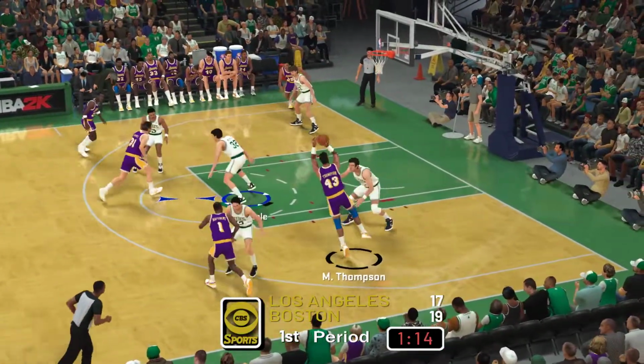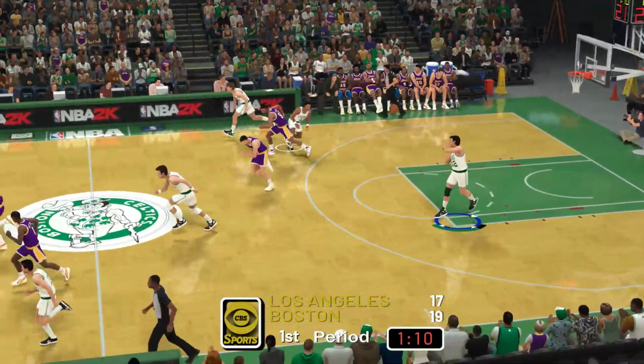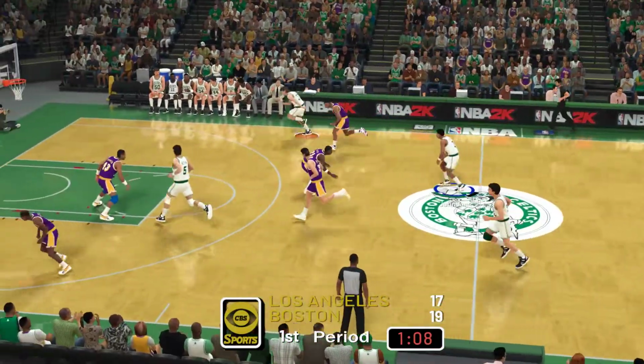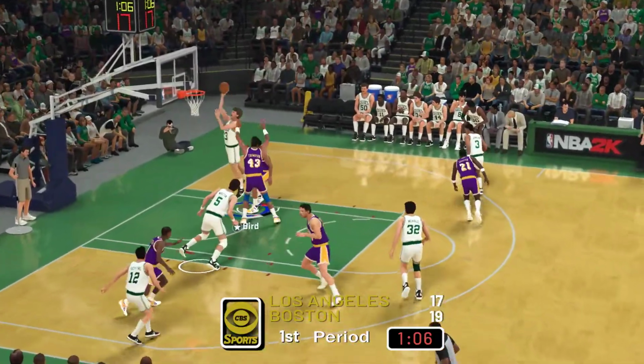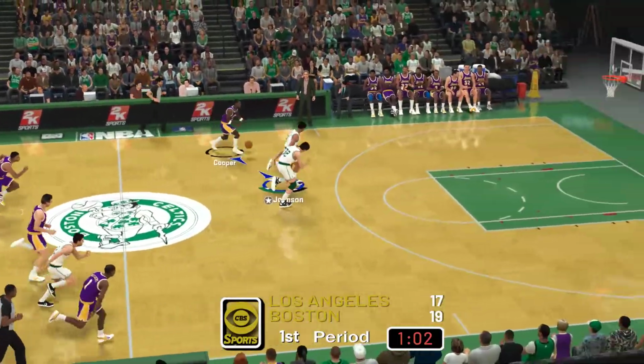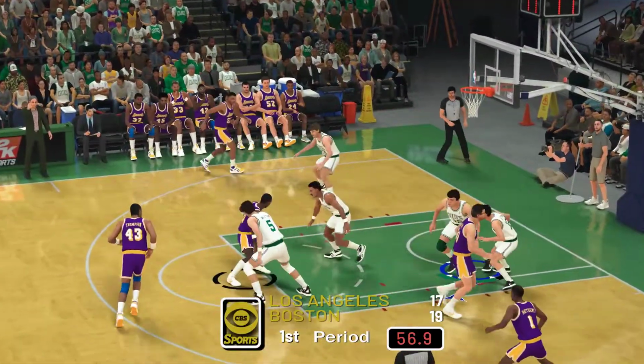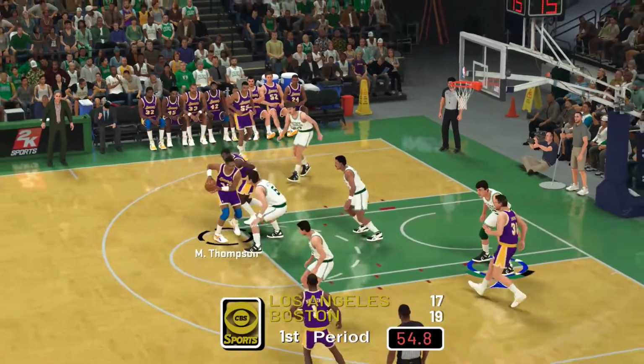Passes to Thompson. Over Walton. That one off the back iron and out. And guys, you've heard of overpassing. Well, that shot was an example of underpassing. Maybe they can find a way to establish some rhythm in the next few possessions with the extra pass. The Lakers with the ball, following the miss by Larry Bird.